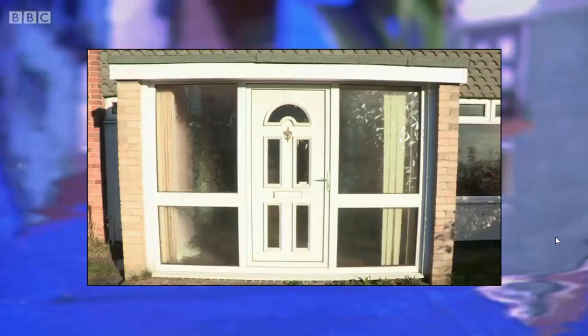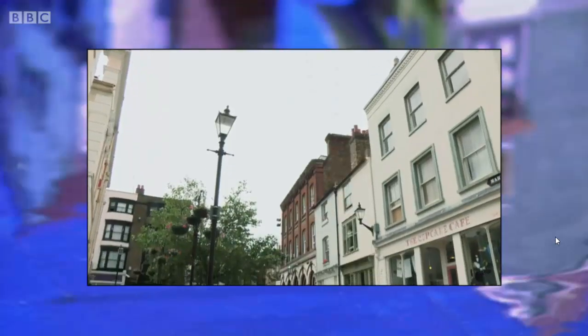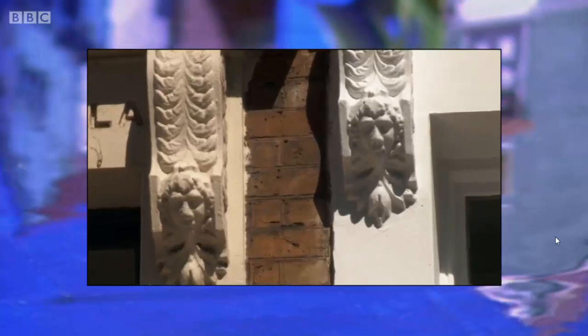Still to come, in Corby, Northamptonshire, an old favourite of mine turns up. Polystyrene tiles, don't you love them? Whilst beside the seaside in Margate, will the sun be shining down on Steve and Louise's project?